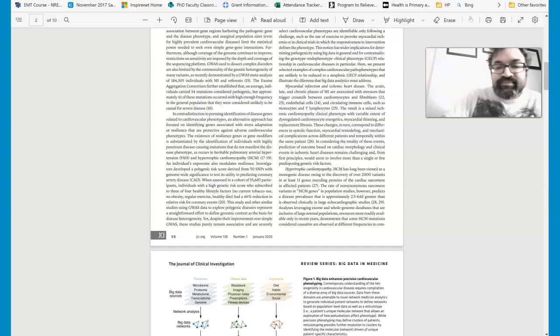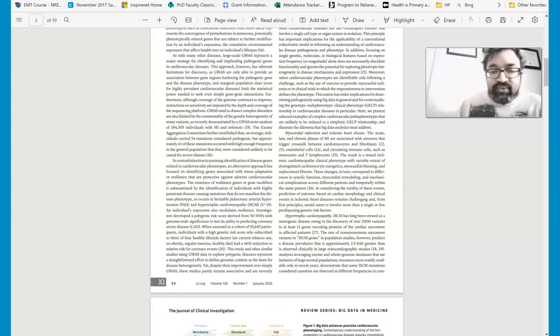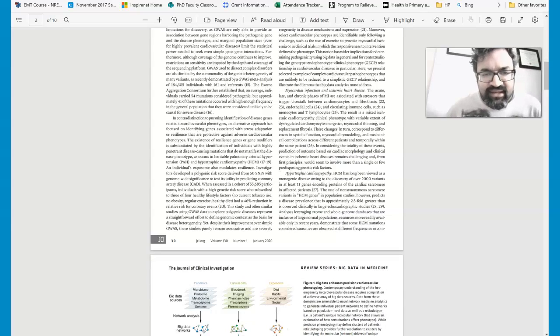So although this is a good model, it's important to make the transition into big data and precision medicine. Instead of looking at genes, maybe the existence of resilience genes or gene modifiers may be an important factor as well. For instance, diseases like pulmonary arterial hypertension or hypertrophic cardiomyopathy are all heritable. But these disease-causing mutations do not manifest in the disease phenotype. So there are actually disconnects. Even if there's a phenotype, it doesn't mean that you'll see it in the genotype necessarily, or we don't have mechanisms to be able to see it.